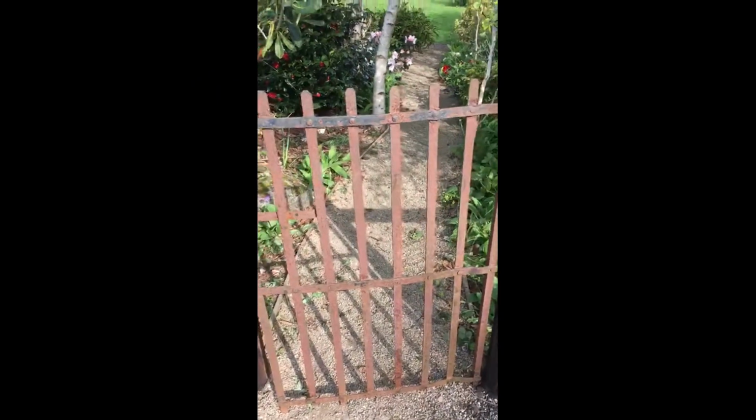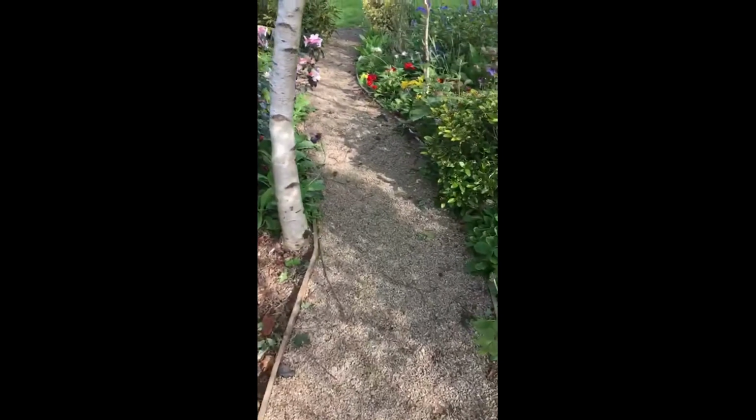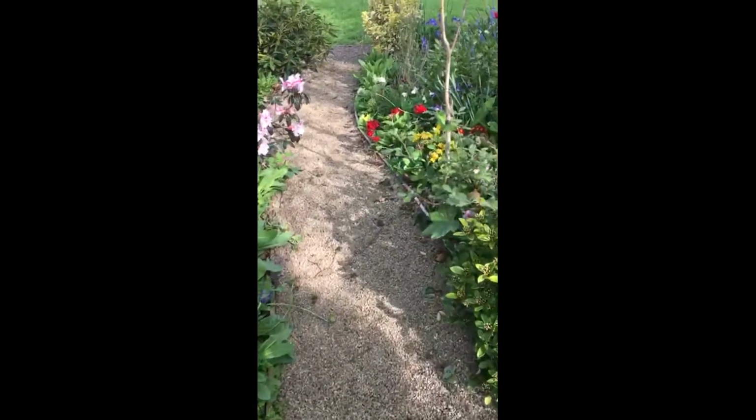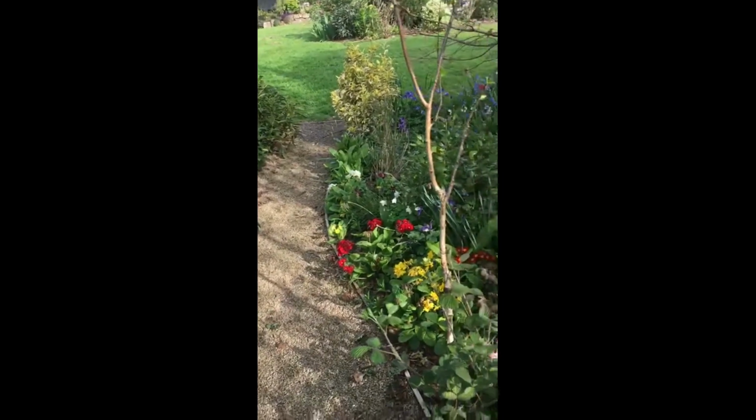Yeah, just wanted to show you a nice example of a spring garden. There's lots of colour now in late April. This is the case here, and we have this little meandering pathway coming through, and that's just simple access into the rest of the garden here.